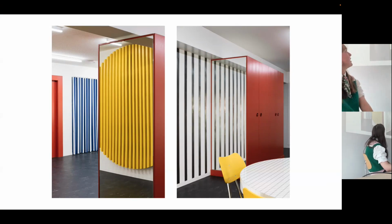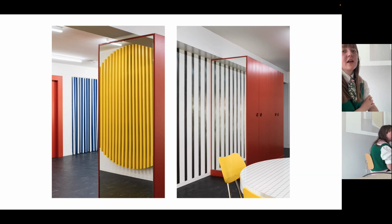And then here the yellow circle hides the ventilation of the room and even more rooms. And then behind the striped curtain there's a photo studio, so when you open the curtain you can have an actual photo studio. And then the metal slats serve as a magnetic wall.